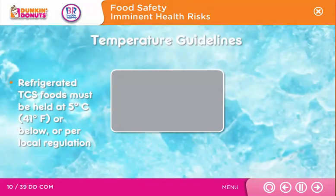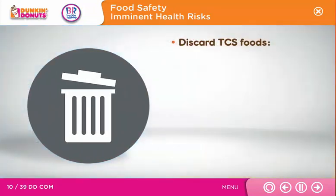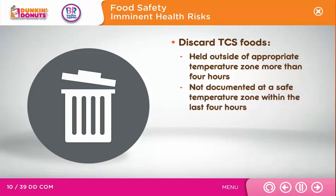Refrigerated TCS foods must be held at 5 degrees Celsius or below, or per local regulation. Hot holding unit TCS foods must be held at 60 degrees Celsius or above, or per local regulation. Discard any TCS foods that have been held outside of the appropriate temperature zone for more than 4 hours, or that have not been documented at a safe temperature zone within the last 4 hours.